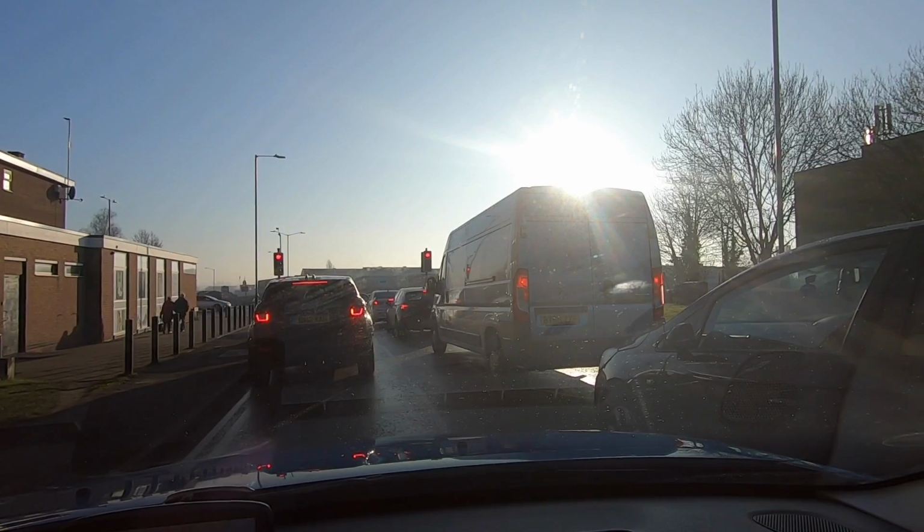Okay, so the lights should turn to green in a few seconds. We're in the left-hand lane, as you can see, and we're just going to go straight ahead, and that's going to take us back down into Bayton Road. There we go.